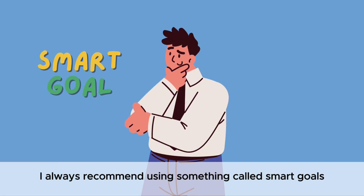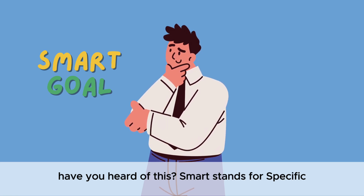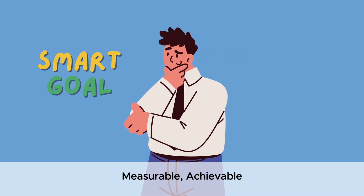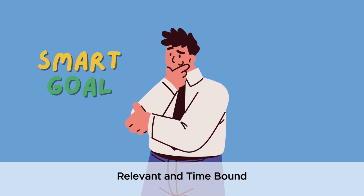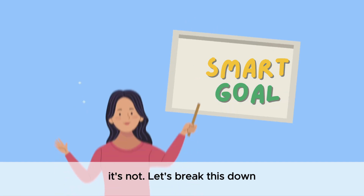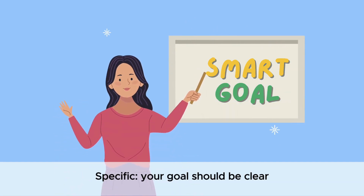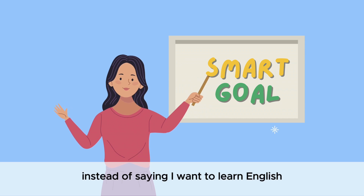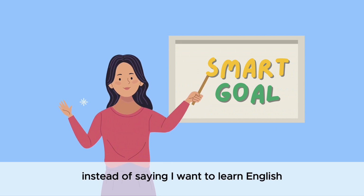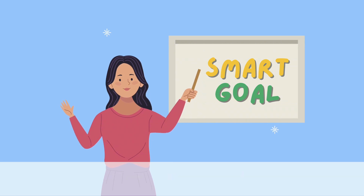I always recommend using something called SMART goals. Have you heard of this? SMART stands for specific, measurable, achievable, relevant, and time-bound. It sounds complicated, but trust me, it's not. Let's break this down. Specific. Your goal should be clear. Instead of saying, I want to learn English, say, I want to learn 50 new words in January.